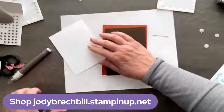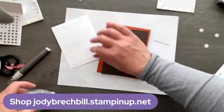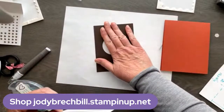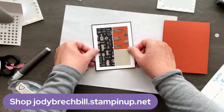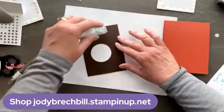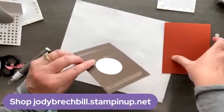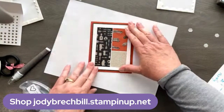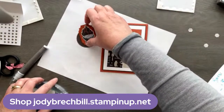There we go. Add this so you can see how I took the cheater way. If I am going to need a die cut, I die cut it out of my base because no one will see, so I'm not wasting cardstock back there. There we go. Almost done.